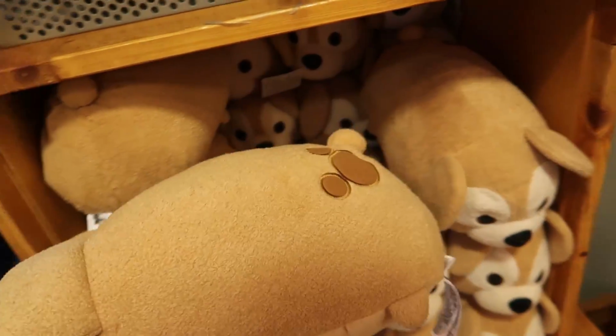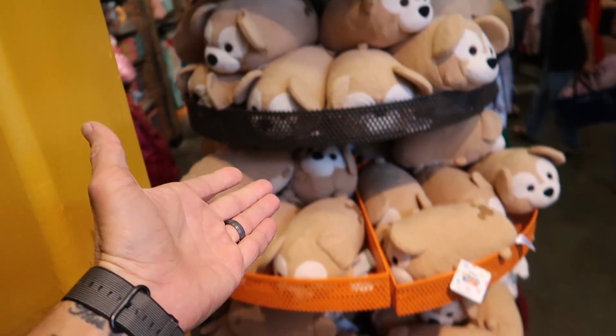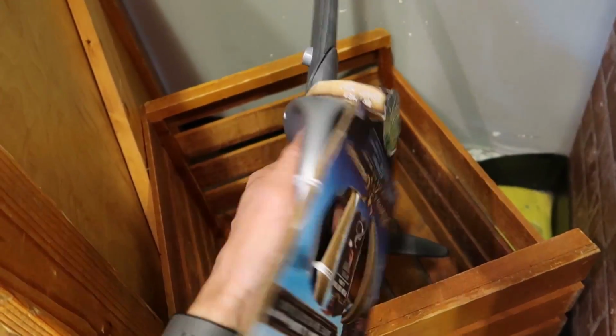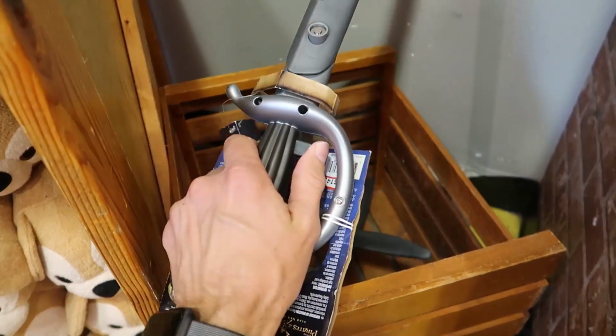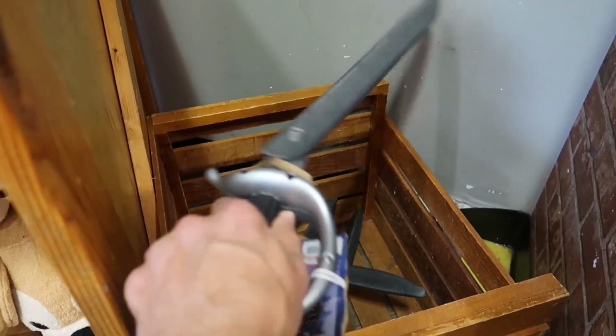But for $7.99, they have these giant Duffy Tsum Tsums, which are adorable, and they have a lot of them actually. Look at them all. Perfect. So I found this Pirates of the Caribbean sword that I don't really understand. Why does it do this? What good would that do for somebody who's a pirate? But if you are interested in this sword, this willy-nilly sword, it's only $14.99.